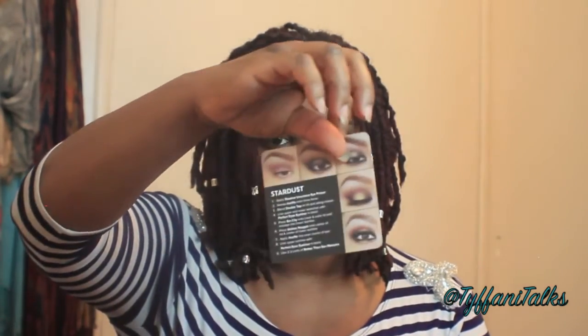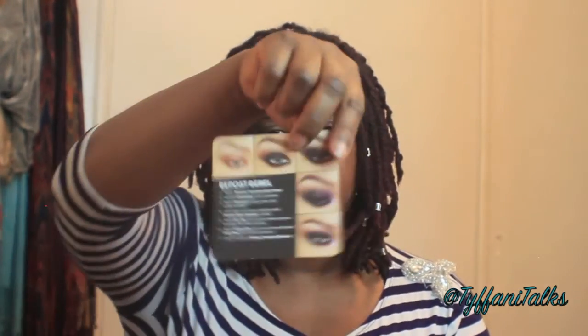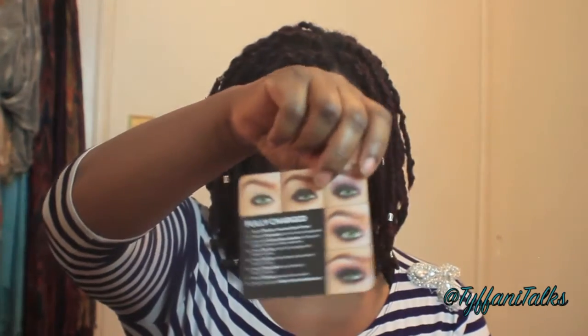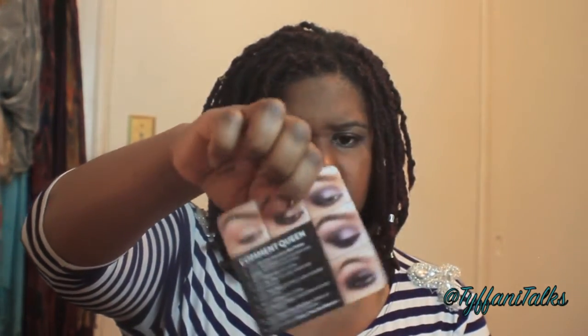So this comes in the palette. It's like InstaStar. Then it is hashtag MLTD. Next is Stardust, Repulse Rebel, Fully Charged, and then Comet Queen. I've been religiously using these cards, and they are really nice looks.